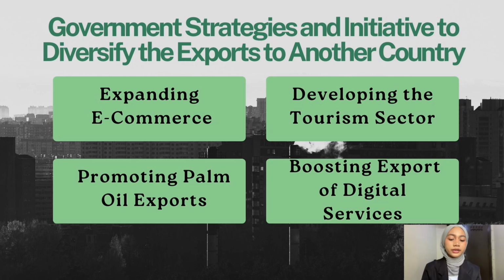The third point is promoting palm oil export. Malaysia ensures sustainability practices in its palm oil industry to meet global standards. The last point is boosting export of digital services. The government supports digital services like software and online education for export.